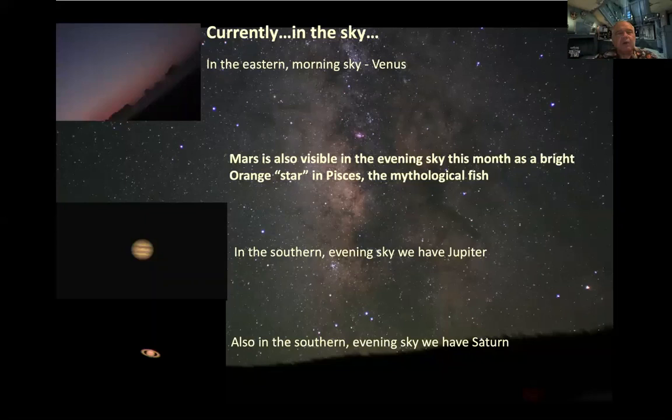Then I wanted to tell you about planets that are visible as soon as it gets dark, as soon as the sun sets, in the southern sky, very low, sometimes making them difficult to see, especially if we have trees and buildings around our house. But Jupiter and Saturn are visible, and they are well worth your time going out and seeing if you can find them.